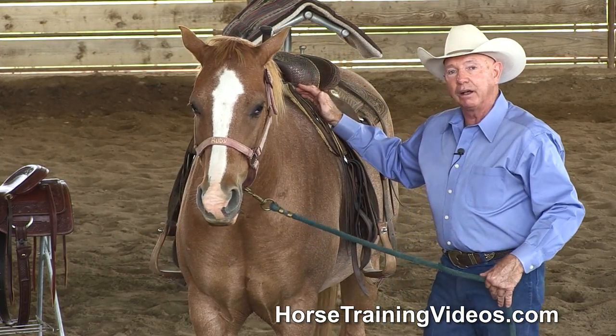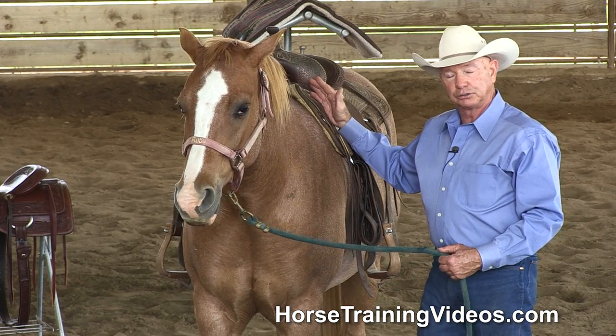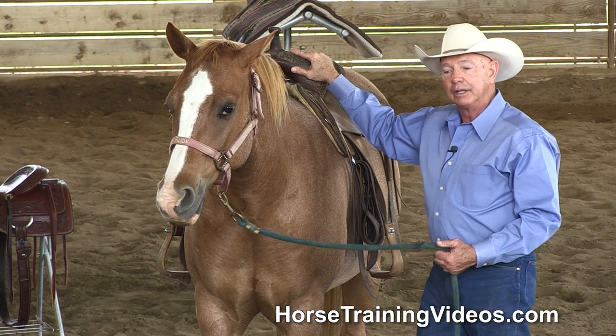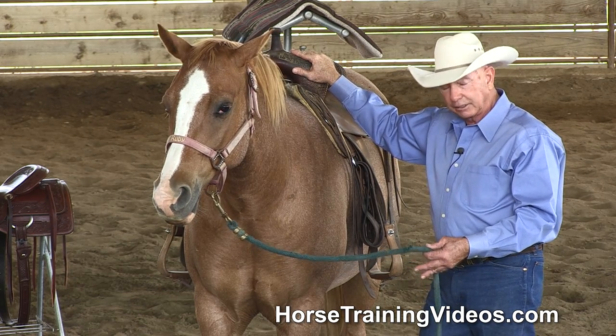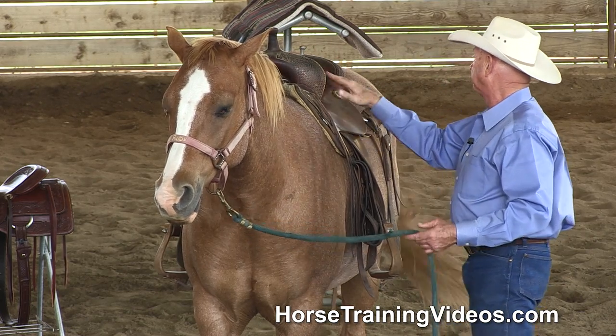Putting extra padding on this horse is not gonna fix that problem. If the angle of the bars isn't right, putting extra padding on is just gonna make it worse, okay? Especially on a saddle that's too narrow. That's like if your shoes are too small and you put on thick socks, it's not gonna make them feel any better. It's actually gonna make them feel tighter. So padding isn't gonna fix this problem.